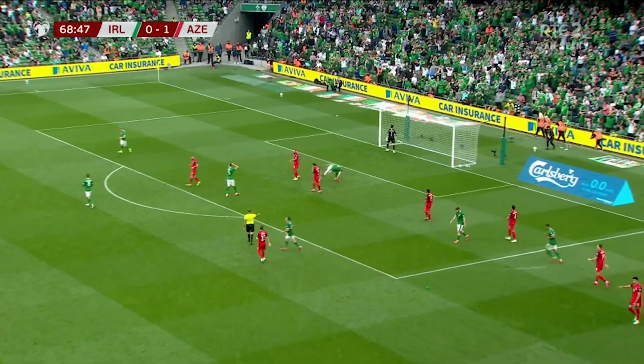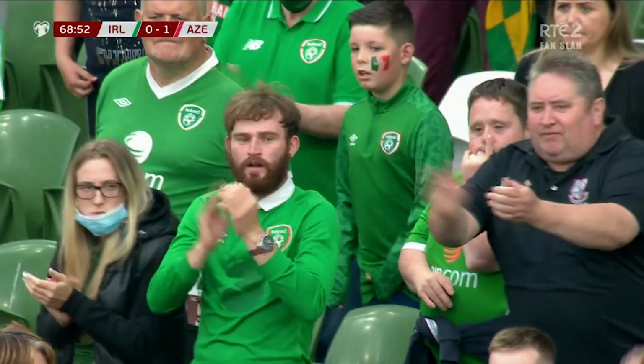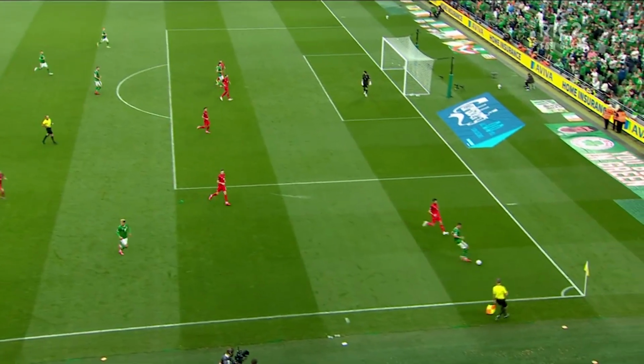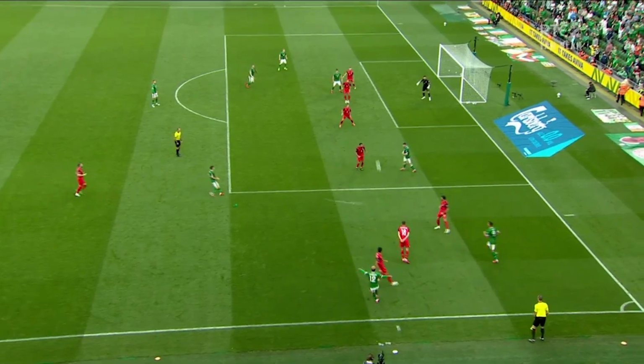Crossing towards Duffy, oh what a chance! And it fell to the right man as well. I think maybe his eyes were slightly taken off it by his teammate John Egan in there. I think Egan got in his way there, I've got to be honest with you. What a cross though from Callum Robinson. It didn't look like there was enough for him to get it in.